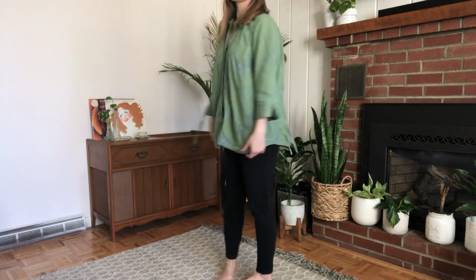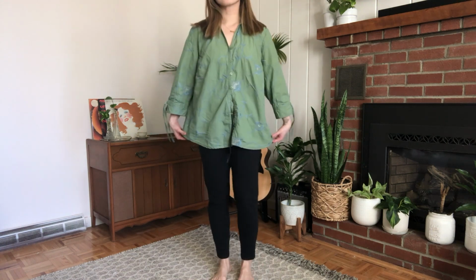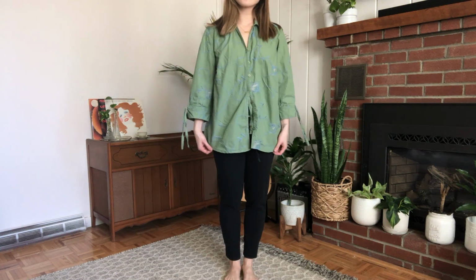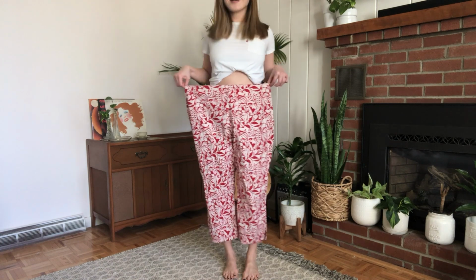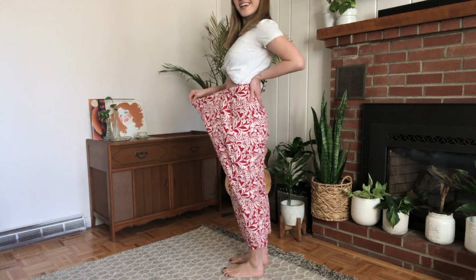Next up is this green blouse. It has really pretty blue embroidered flowers on it, and as you can tell, it's not a very flattering shape on me right now. But again, I have a decent amount of fabric to work with. Last thing she bought are these pants. These are massive on me and I do really like this print. However, I am having a lot of trouble envisioning these three items into one cohesive outfit.